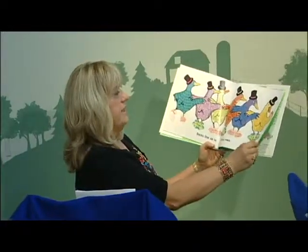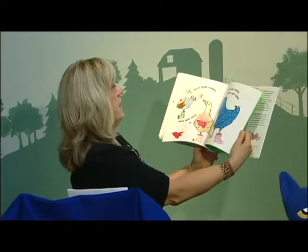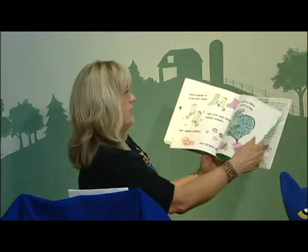Ducks line up to dance in rows. They kick their feet and touch their toes. Ducks drop crumbs, ducks spill juice, socks get sticky, socks get loose.